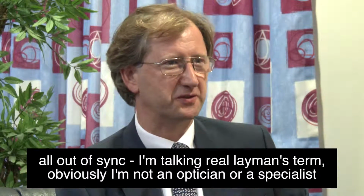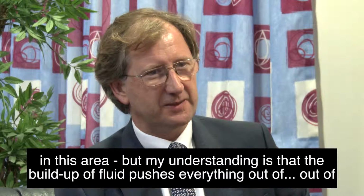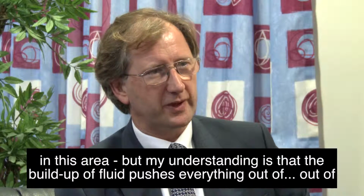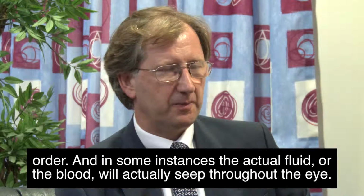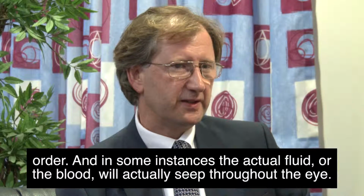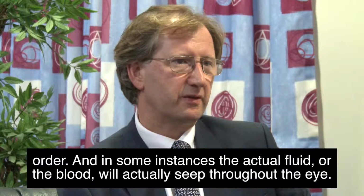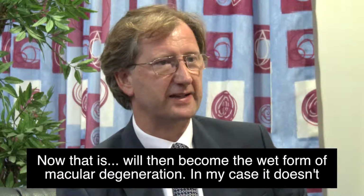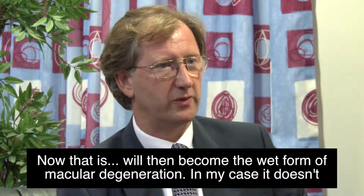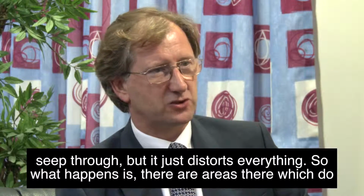Obviously, I'm not an optician or a specialist in this area, but my understanding is that the build-up of fluid pushes everything out of order, and in some instances, the actual fluid or the blood will actually seep through into the eye. Now that will then become the wet form of macular degeneration. In my case, it doesn't seep through, but it just distorts everything.